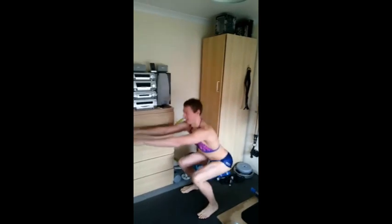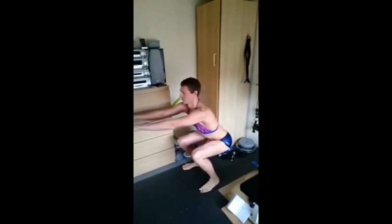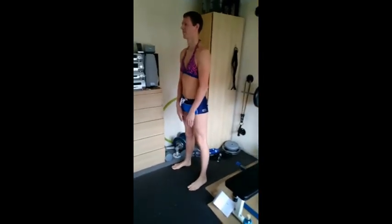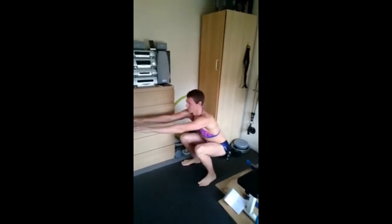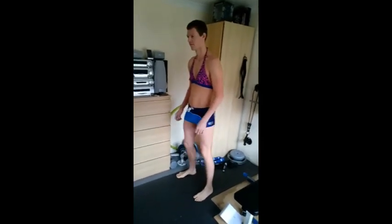So this is the form. Mark is demonstrating the form. You get your bum out and you do your squat, and you do as many as you can before your legs are hurting, by the way.